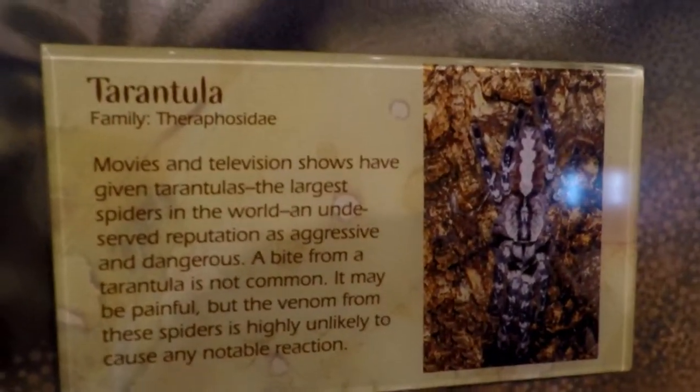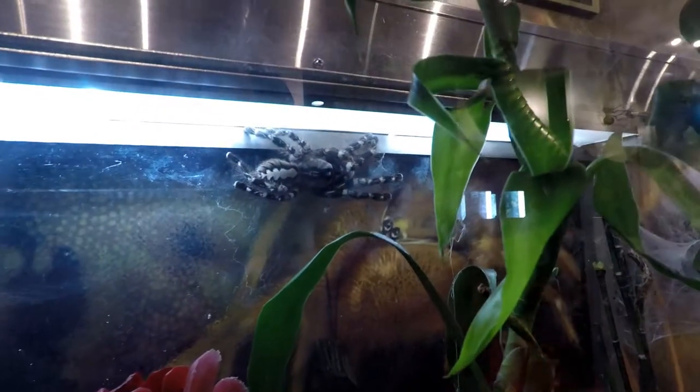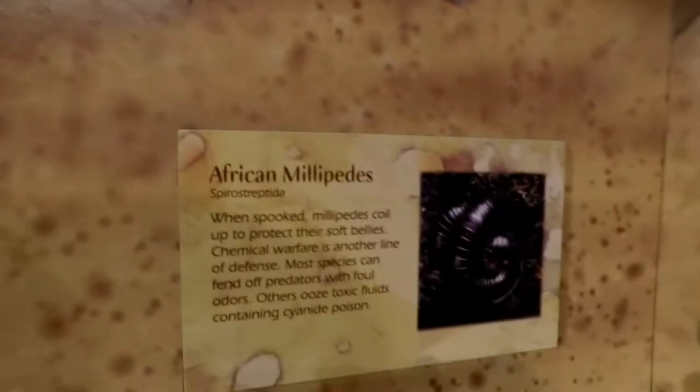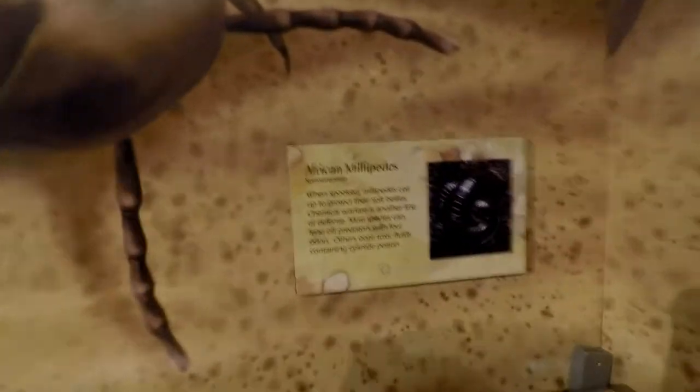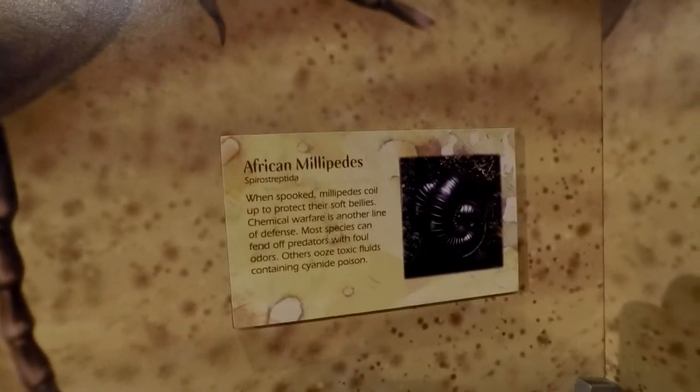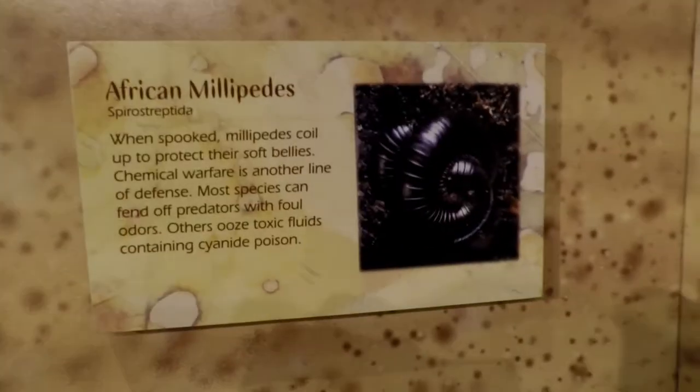Oh. This is a tarantula. See if we can find him. He's right there. Are you serious? Oh my goodness, look, he's right up there at the very top. There he is. This is African millipedes. Remember, she said you can touch the millipedes. But not the centipedes. Right.